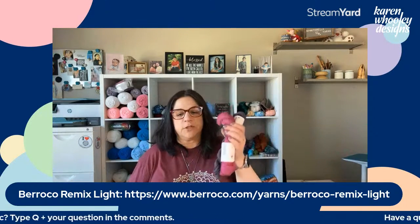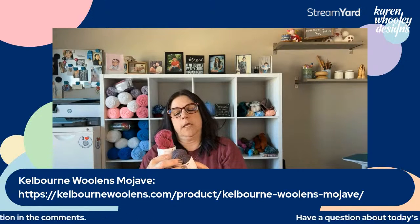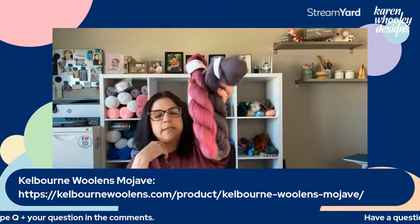Okay. And then of course, while I'm there, I always have to pick up any new yarn that she might have in the shop. And this is Kelborn Woolens Mojave. And I got two colors that kind of go together. This Mojave is 60% cotton. And I can't remember what the other 40%, I want to say, she's got her label on top of it, so I can't read it. Hang on, let me see if I can peel this one back a little. I guess I could go back to the website. It is linen. Yeah, it's cotton linen. And each one of these is 185 yards. It's a 50 gram hank.